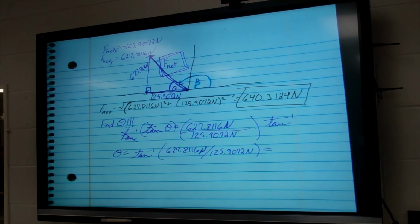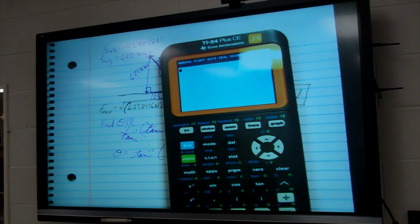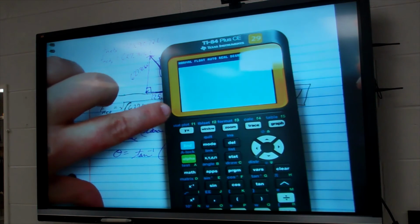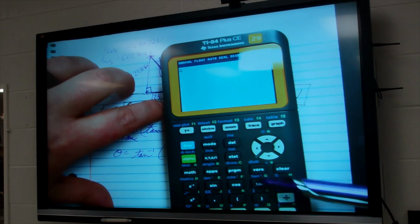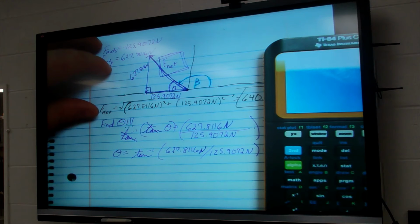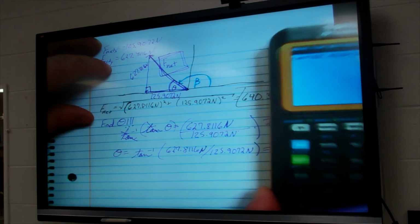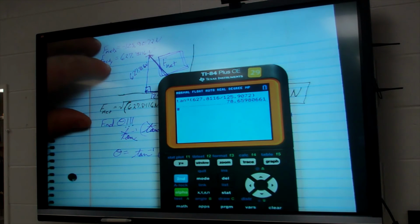Tuesday after school. So in your calculator, whenever you're trying to get this inverse function, it's just the second function with tangent. That's all it is. Hit the second function, come to where it says tan, and you'll see tan to the negative one up there. When we get the answer, would it be in degrees or newtons? Degrees. Then you type it in. That 125 is a negative. Please tell me you got 78.6. Yeah, that one! Now I have the angle.